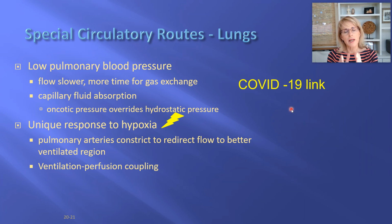One of the things that's happening in patients with COVID-19 is that parts of their alveoli are filling with fluid. When those chunks of lung tissue fill up with fluid, there is no ventilation to that part of the lung. So there will be no blood going to that part of the lung. And that starts a cascade of adverse effects in the lungs.